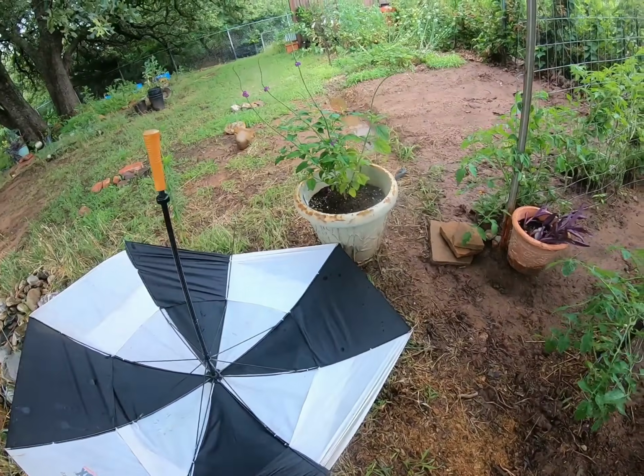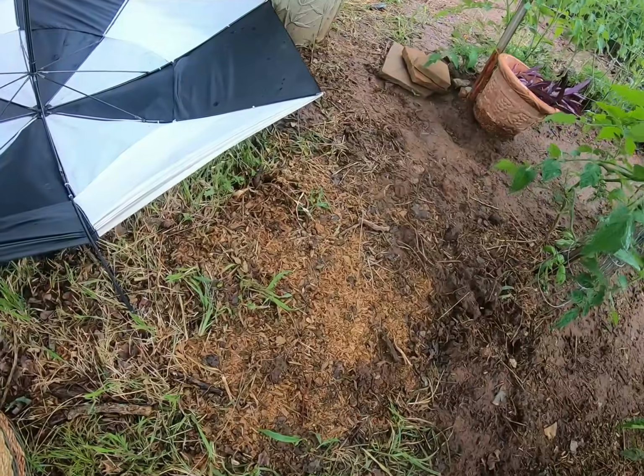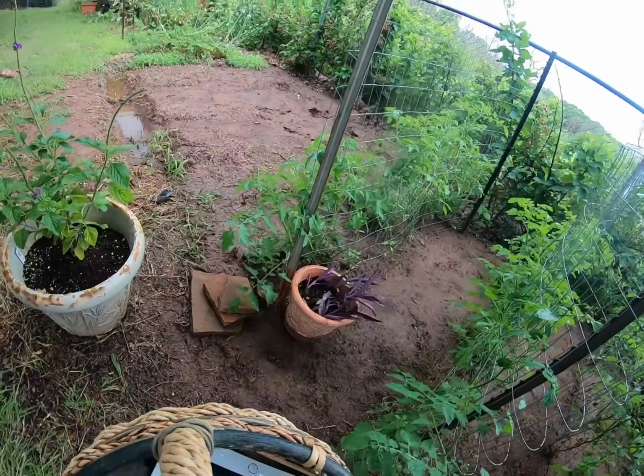Trying to hold the camera here. Look at that. Blackberries. Okay, we are going to meander over here.